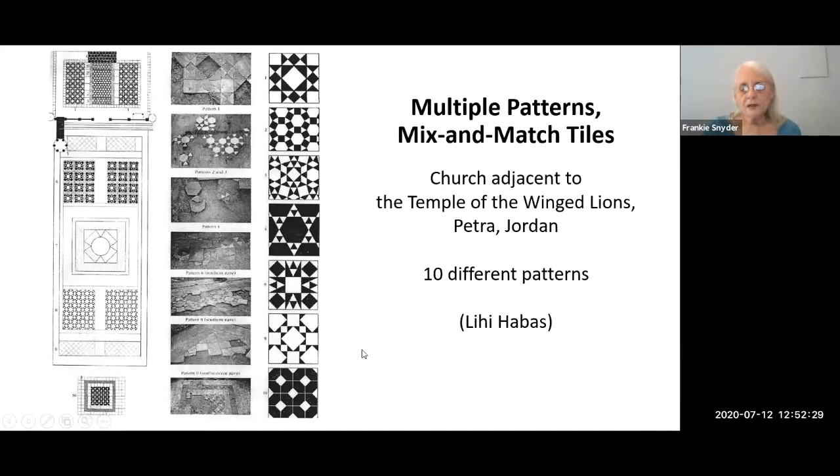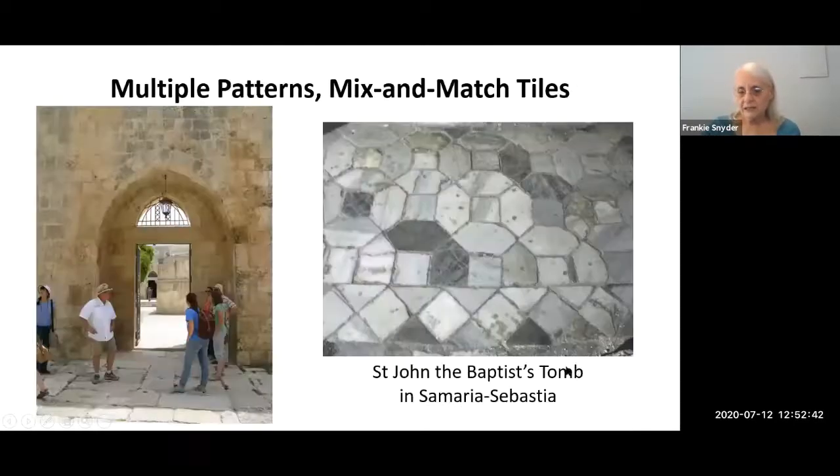One new tile shape we're going to see is this, what I call an elongated hexagon. And I'll show you the difference in that one in a minute. But this is a tile shape that becomes very, very popular in Byzantine floors. Here it is used at St. John the Baptist's tomb in Samaria Sebastia.